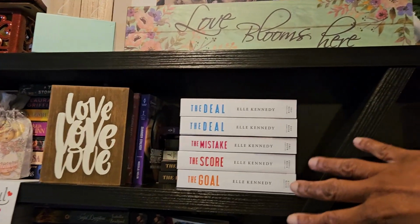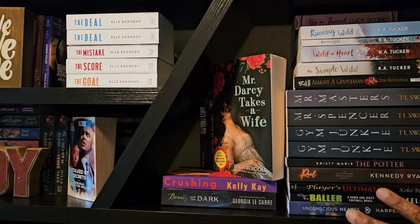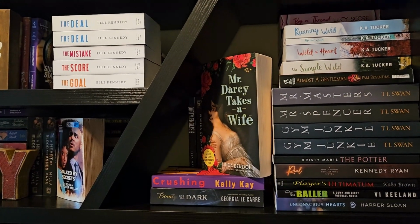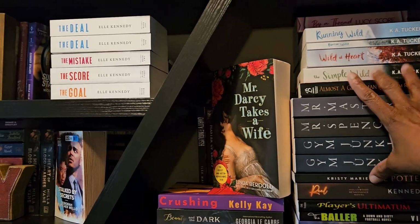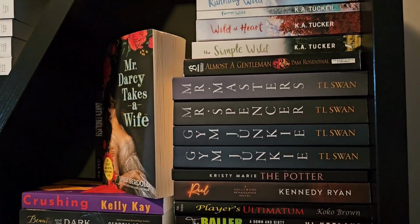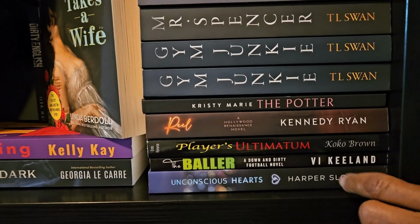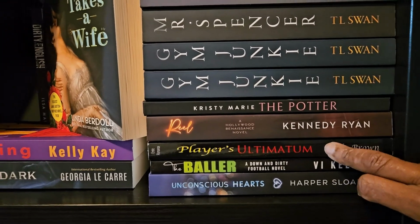Going down here, we can start over here. On this side, I tried to put all the books that I've read already. But yeah, they all got mixed up in there. So most of the ones I've read are up here because I've read all of these. I got my Vi Keeland down there. You can see Harper Sloan. I read all of these.